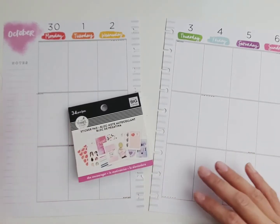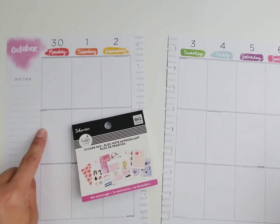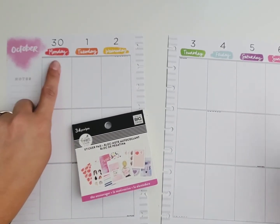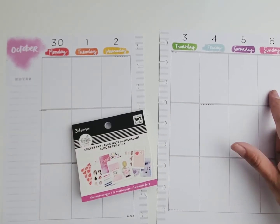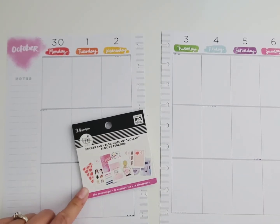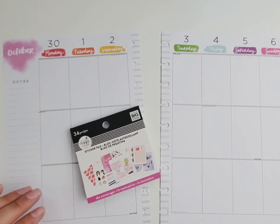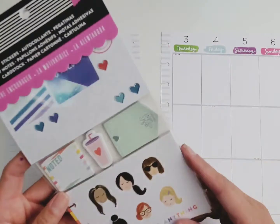Okay, so I am planning the week of September 30th through October the 6th. I was about to say that's October, but no, it's September 30th through October the 6th. And I'm using this encourager. I just found this little bitty encourager pad. I forgot that I had that, so excited to have it. And I have the accessory pack, so I'm using those two things.